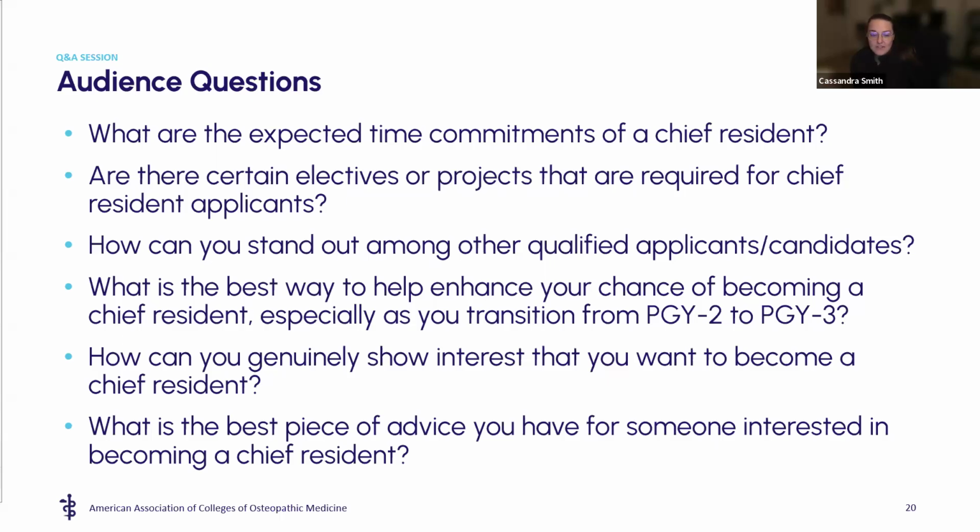But I think also just literally voicing it early on. I'm a huge advocate for, if there's something that you want, it's almost like a little manifesto. Tell people, introduce yourself, like, hey, I'm Cassie, I think I want to be chief when I'm a third year. You know what I mean? Get it out there, start telling people.